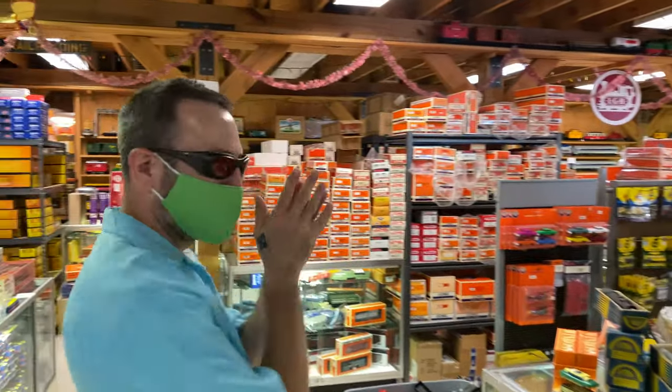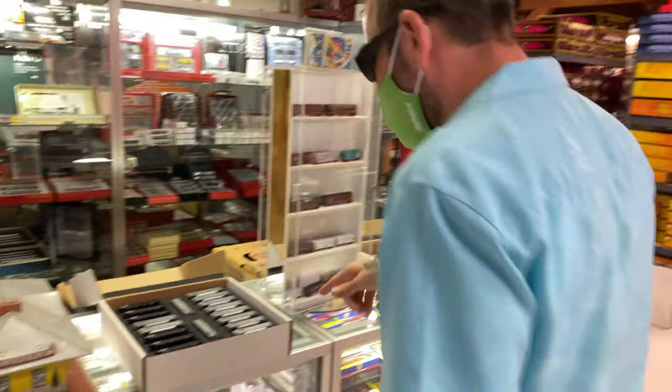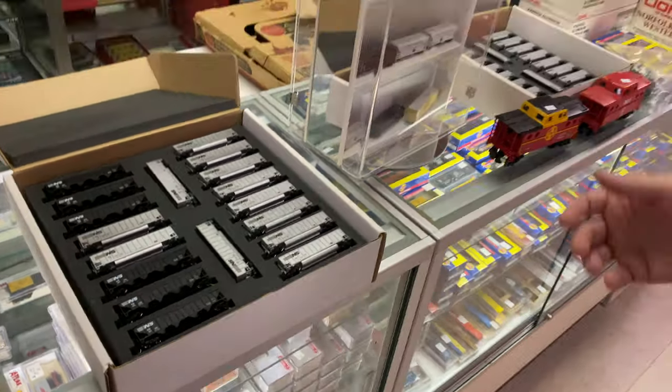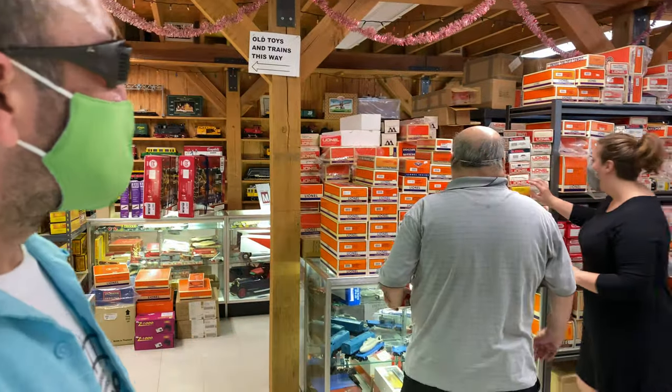Maybe I'll get lucky and be able to buy a train today. Thank you, sir. Oh, wow. See, I wish Lionel or MTH sold a whole coal train in a box. It'd weigh 1,000 pounds. Yeah, no problem. You got it.